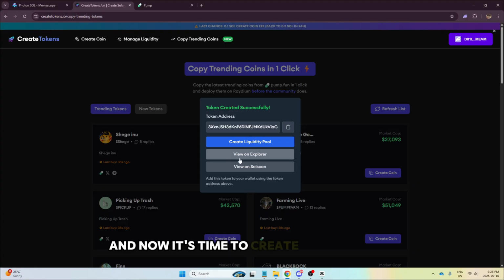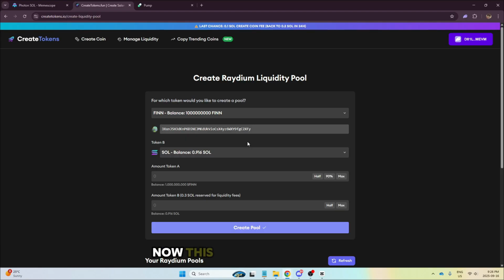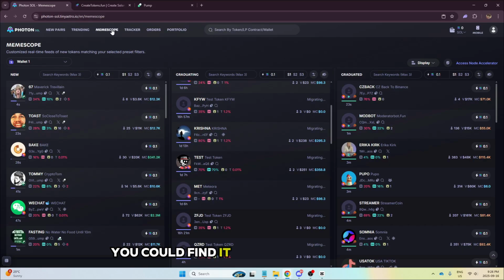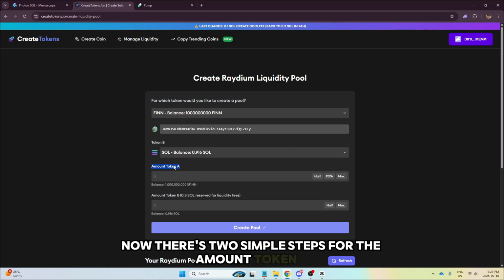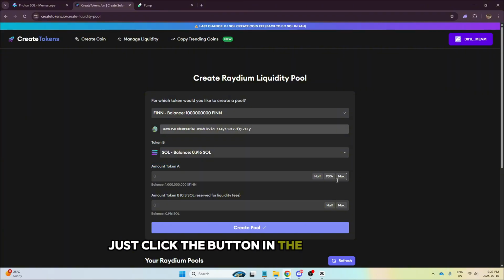And now it's time to create the liquidity pool. Now this page is super simple. We're just adding liquidity so your token is instantly tradable on Raydium and even Pump.Fun. You could find it on the migrate section. Now just two simple steps. For the amount token A, just click the button in the middle right here, which is 90%. That's going to drop 900 million tokens into the liquidity pool.